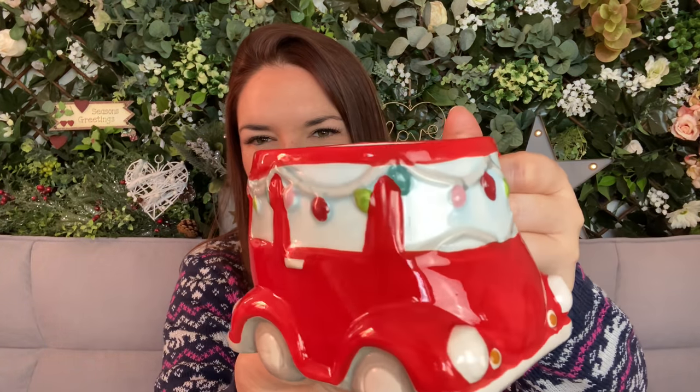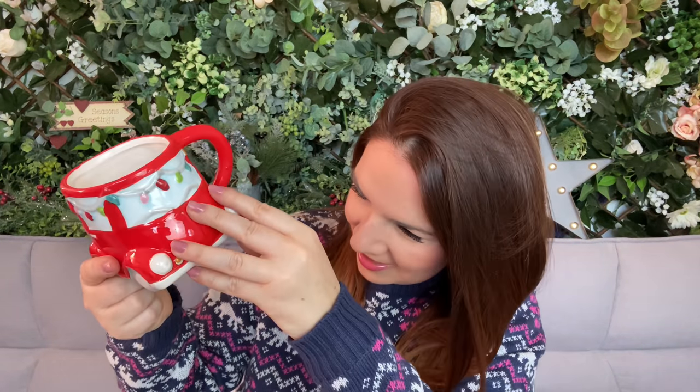Okay then. Right, before I get into it, I've got to do my mug of the day. It's this lovely Christmas, I want to say car, but it looks more like a bus, but I think it is just a car. It's really cute, a little Christmas car, and it's got some lights in the windows. It's red, obviously. It says Jolly on the back. And I got this from TK Maxx a couple of years ago. It says £2. So it was a little bargain from TK Maxx in the yellow sticker sale.